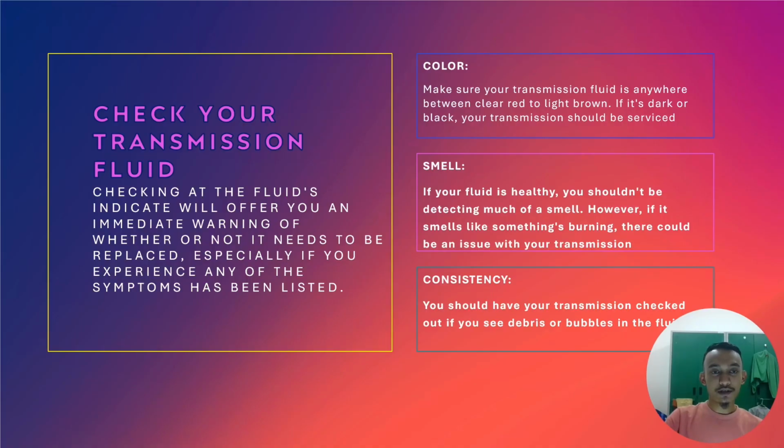Check your transmission fluid. Checking the fluid indicator will offer you an immediate warning of whether or not it needs to be replaced, especially if you experience any of the symptoms listed. First, color. Make sure transmission fluid is anywhere between clear red and light brown. If it's dark or black, your transmission should be serviced.